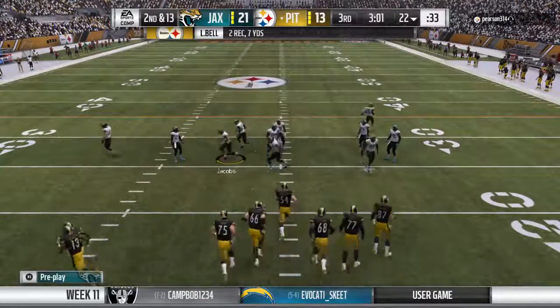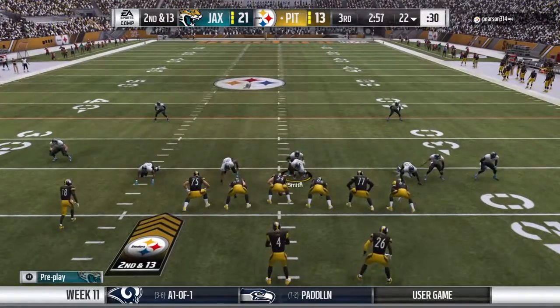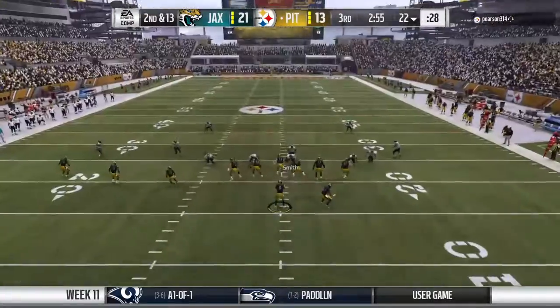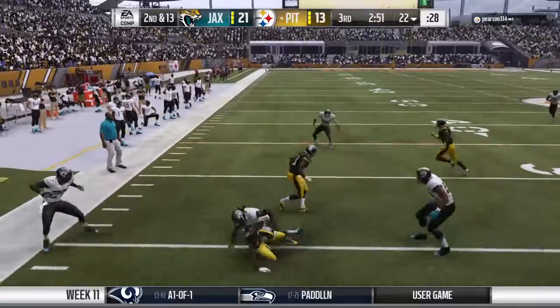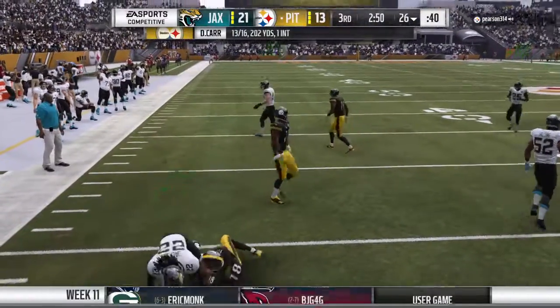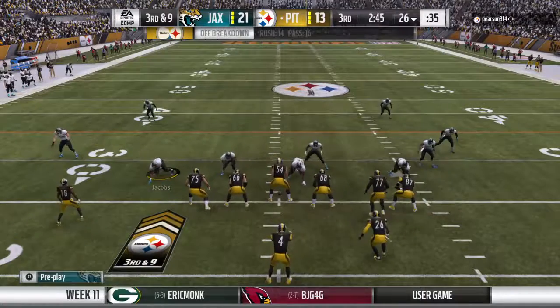Well, that was a simple throw and catch, but even with that completion, 0 yards gained, so they're behind schedule on down and distance. I think they were hoping to get it to him. He could make a man or two miss, but that window closed quickly. And he's able to get up here to the 26. 4 yards on the completion, and it sets up a 3rd down.